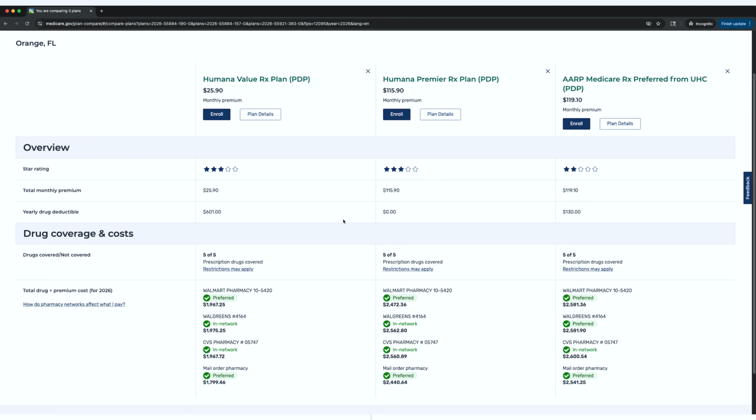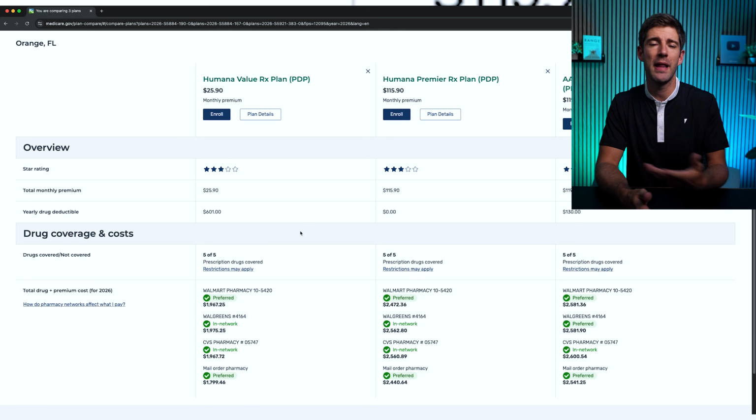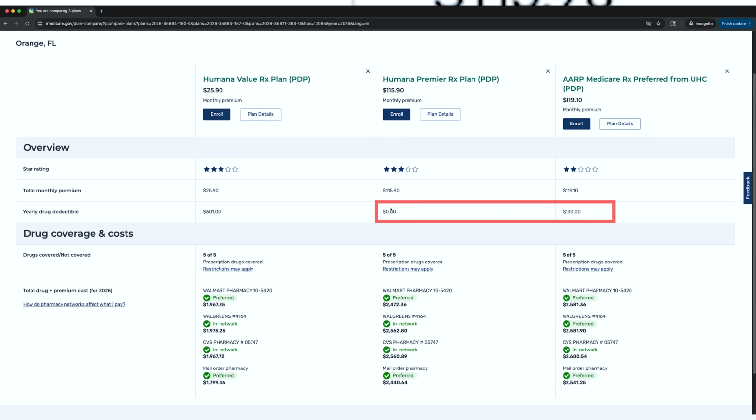Okay, let's wrap this up with comparing plans and getting enrolled. You've found the lowest overall cost plan. In this case, it is this first one. Premium costs are here. The deductible differences are important as well. The deductible amount is a dollar amount that you pay first before your plan starts to help out. The two high premium plans don't have a deductible for one and a lower deductible on the other.